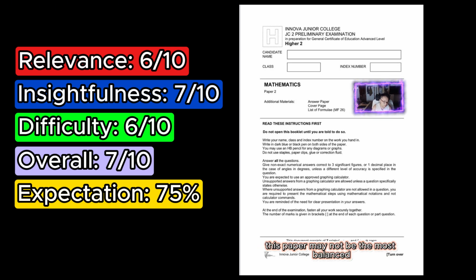Now, I know this paper may not be the most balanced in terms of the two components, your pure math and your stats, but I see a lot of value in doing this paper as a fair challenge to all of you, especially for students who are looking to me to review papers that have good stats questions without going too crazy about it. And this paper has offered that with a bit more spiciness towards the pure math component.